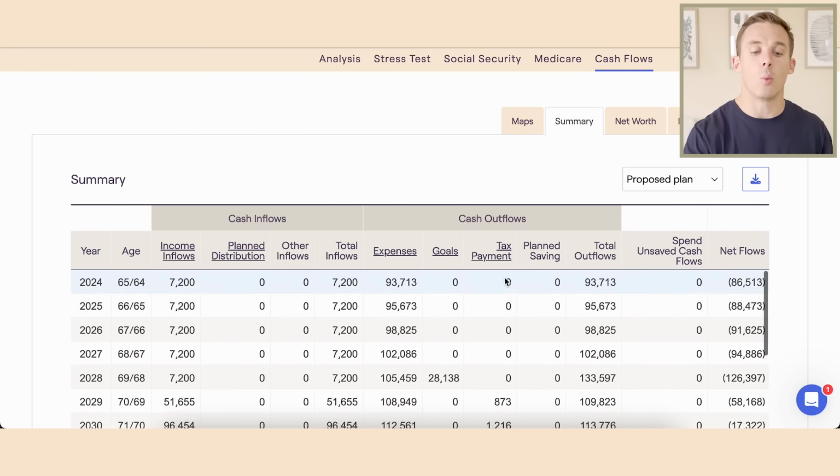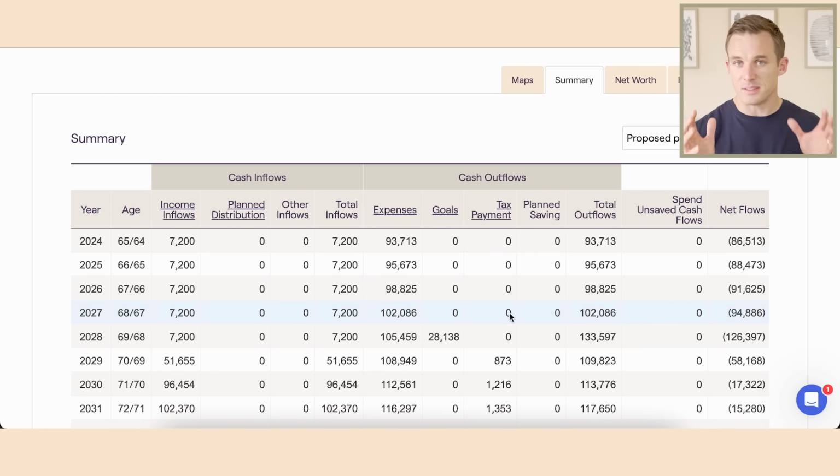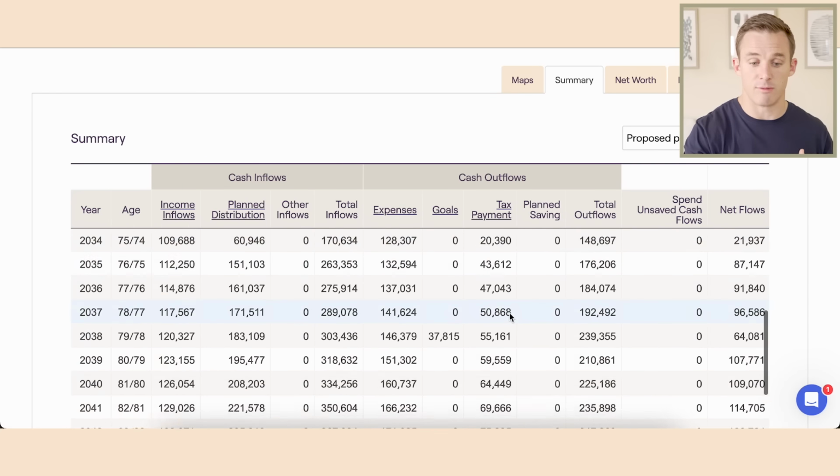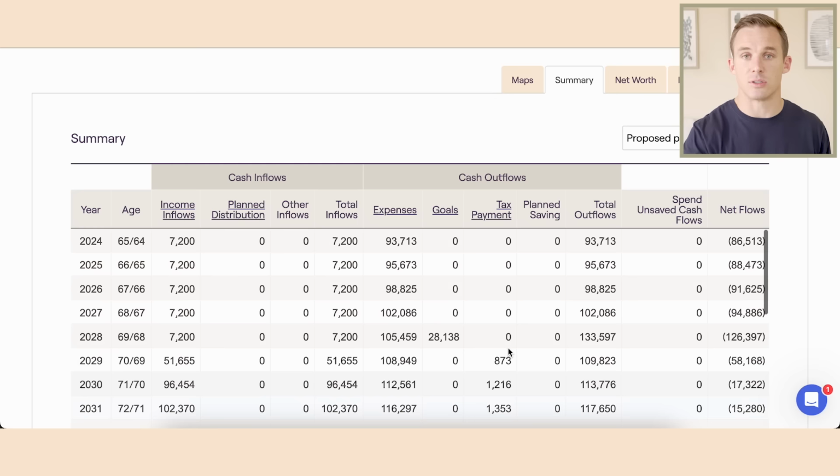And then finally, what's the projected tax payment? Now you can see a bunch of zeros here. This is before we do any tax strategy and tax planning. As some of you may have noticed, they have a lot of money in pre-tax accounts. So one of the tax strategies that we're going to implement is can we do some strategic Roth conversions along the way to fill up some of those lower tax brackets so that, as you see, if we fast forward into the future, they're not paying these really high tax bills every single year as required distributions kick in.